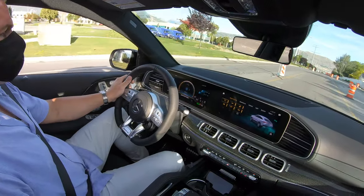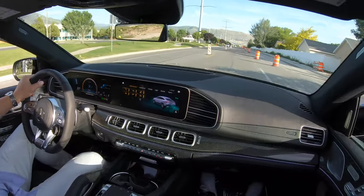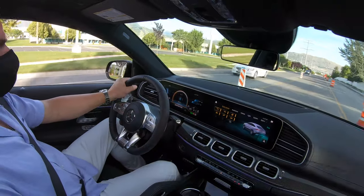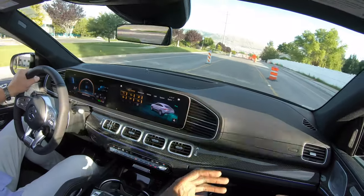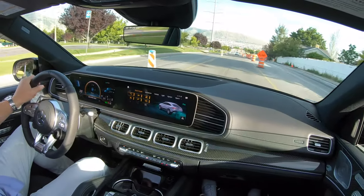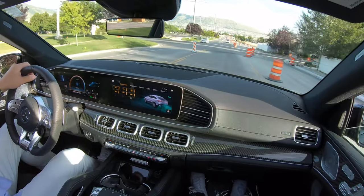It's not even struggling to take off, and actually it glides into the speed. It doesn't throw you back, it just sort of carries you over. 48 volt battery system combined with the straight six.